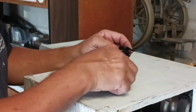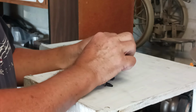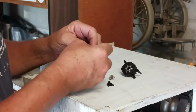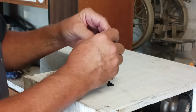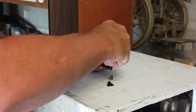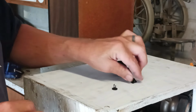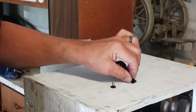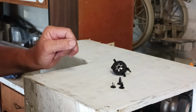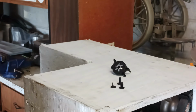So let's just see if we push this in here. Actually, it won't go in there because it's a little too big, I bet. And this one, yeah, see, that's not going to work either. So I've got to come up with something that will take the place of this, because I don't have any of those. All I've got are these. I might be able to trim this down on one side and make it work, or I'm not sure. So let me study on this a bit, and I'll bring you back.